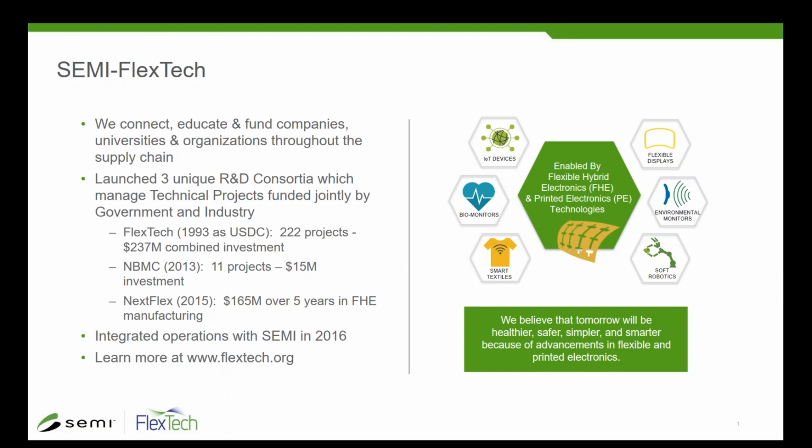With FlexTech, we started with the ecosystem for equipment and materials processors for flat panel displays. By 2007, we'd morphed into more flexible hybrid electronics and flexible displays. And so over that time, our focus has very much changed in accordance with the direction from our industry, or from our government funding agencies.